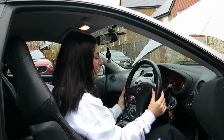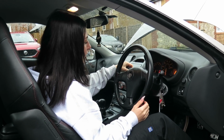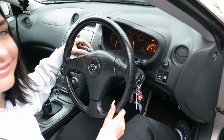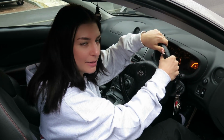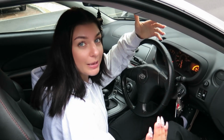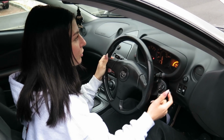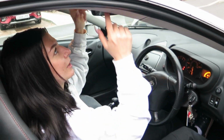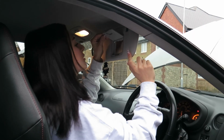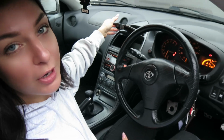You got a beautiful leather steering wheel with a nice Toyota badge in the middle. You have all of your light controls here as you need them. If you don't wear your seatbelt, it's not going to beep at you. I always wear my seatbelt, but if you don't, it doesn't care. You've also got all of your wiper controls right here. You got a lovely mirror here, 2 little mirror things to check myself out in. You have a nice little bit of storage here where I always put my phone and hide my snacks and coffee.